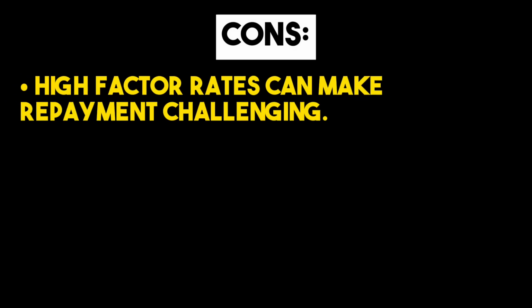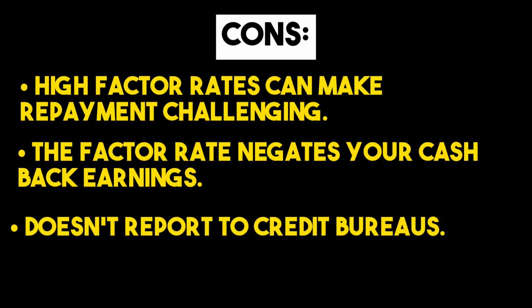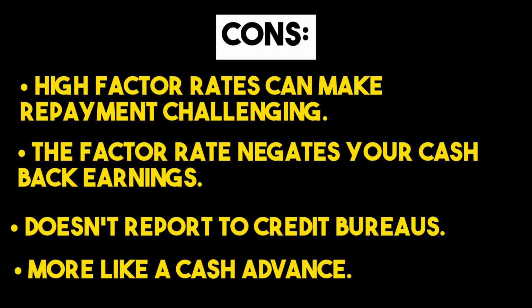Now, the cons for this credit card are that there's a high factor rate, so making the payments can be challenging. The factor rate negates your cashback earnings. The card doesn't report your payment activity to the credit bureaus. So if you are one who wants activity reported to boost your credit score and to show that you have a business credit line, this might not be the credit card for you. It's more like a merchant cash advance than a traditional credit card.